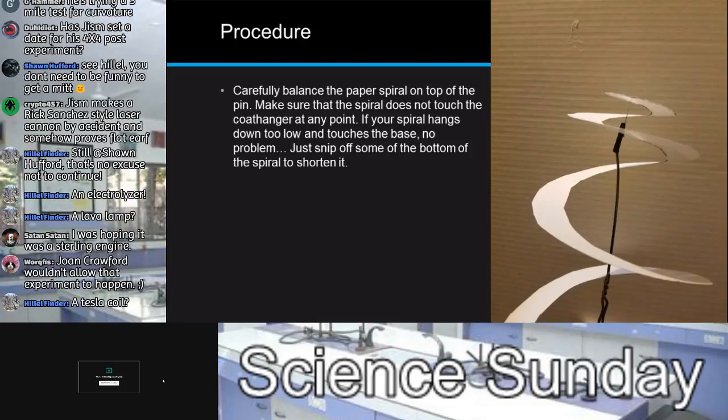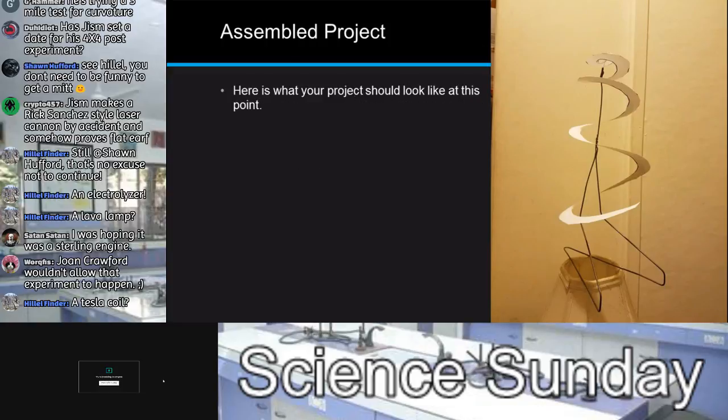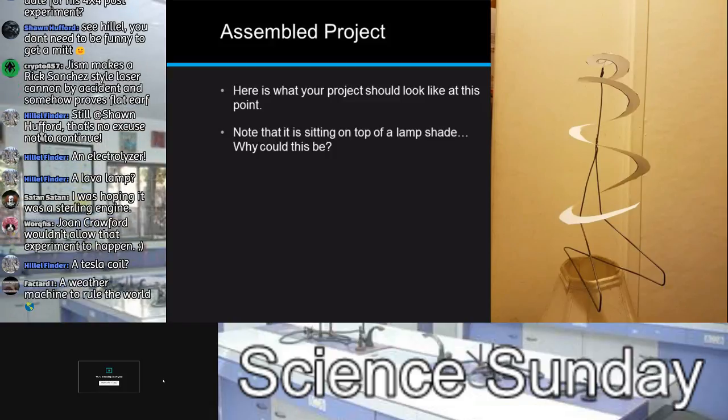Carefully balance the paper spiral on top of the pin. Make sure that the spiral does not touch the coat hanger at any point. If your spiral hangs down too low and touches the base, no problem. Just snip off some of the bottom of the spiral to shorten it. And that's it. Here's what your project should look like at this point. Note that it is sitting on top of a lampshade.